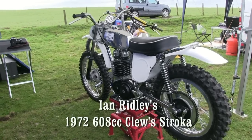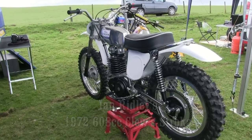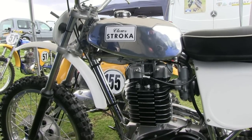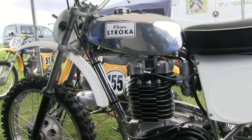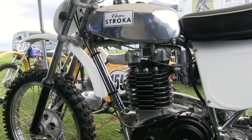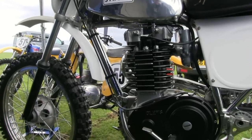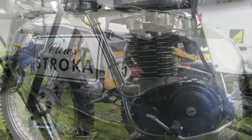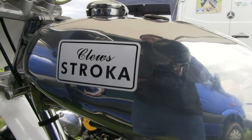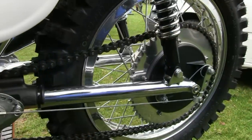Okay, this next bike is a machine from the superb Ian Ridley Classic Dirt Bike Collection. This is Ian Ridley's 1972 608cc Clews Stroker. Now, of course, this machine has been totally restored by Ian, and this particular Clews Classic was one of the last six bikes ever made by the Clews factory.